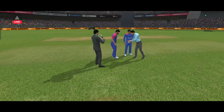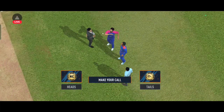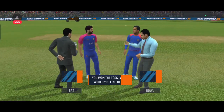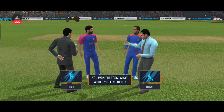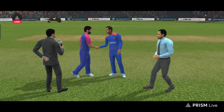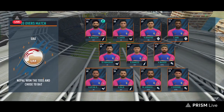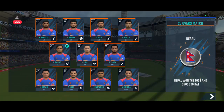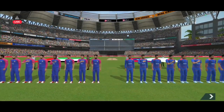Greetings everyone, we have both the captains and the match referee for the toss. Captain wins the toss and has elected to bat first. These players will be taking the field today. Both teams look balanced and eager to perform. Ladies and gents, please stand up for the national anthems.